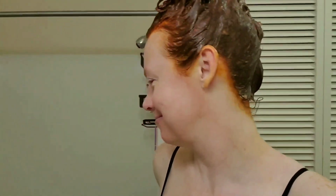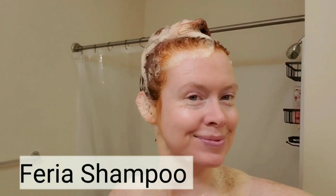Okay, so the hair dye is on. Here we go. See, it's pinned up. It's looking very orange. So it's been on for 35 minutes now, so we're going to rinse it out.